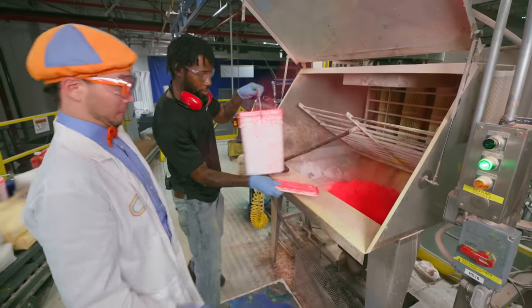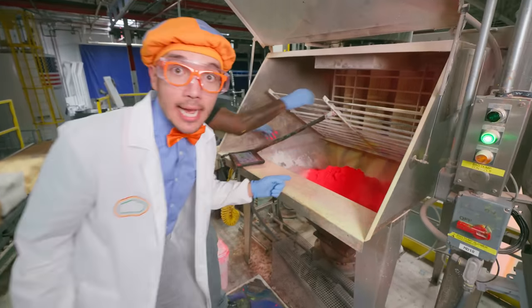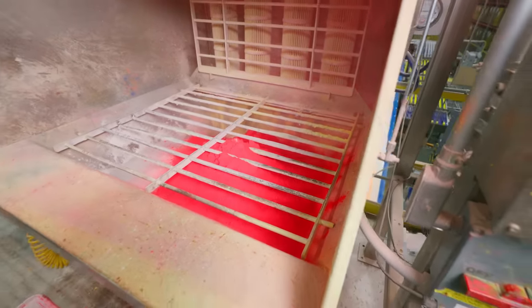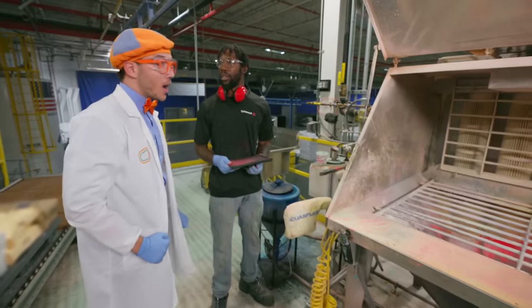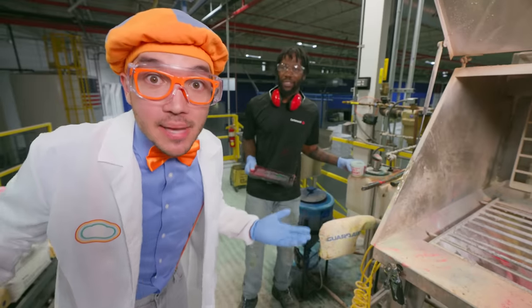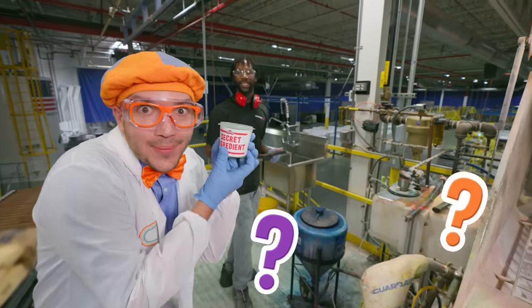Whoa. Put it in here, so. Whoa, look at it. Yeah, it's so bright. This down as well. And then, now it's time for our secret ingredient. My secret ingredient! I'm so excited to put it in the mixture. Would you like to do the honors? Okay, here we go. Woo!